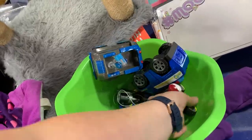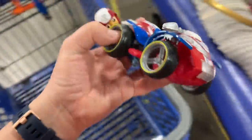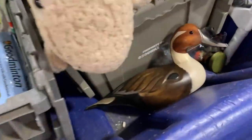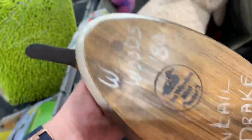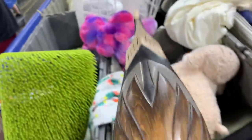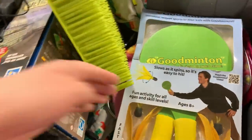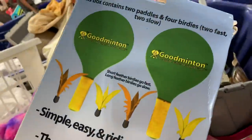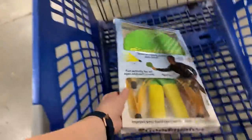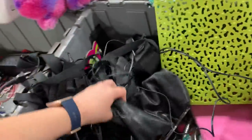This guy on this little motorcycle. That's great. Alright, okay, I'm gonna just pass. I'm getting too involved in those little trinkets. Let's see what we got going on over here. Nice duck. Hanging out. The wooden bird factory. His tail is chipped a bit. Nice game. Easiest racket game. I would really enjoy this. I love a nice racket game. We need something like that at the beach too.